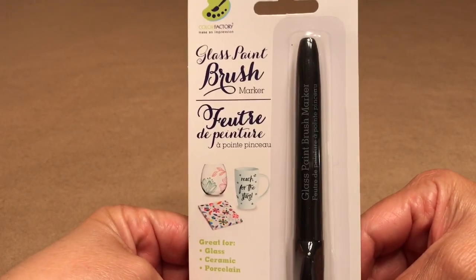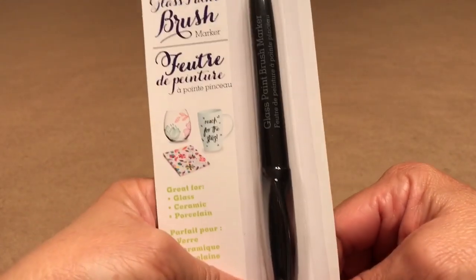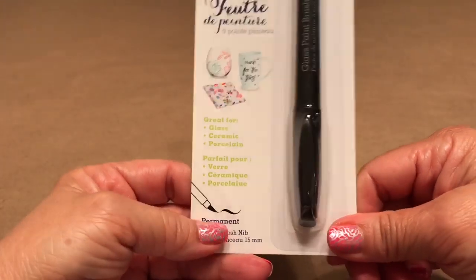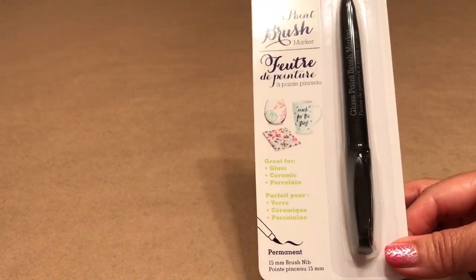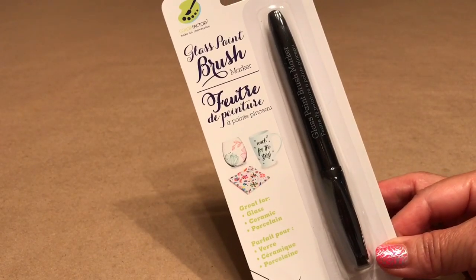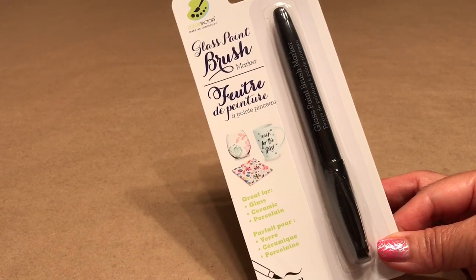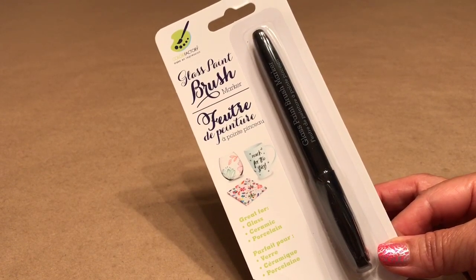A lot of you had requested a review on these glass paint brushes, and I have been working on it, and I finally did try it, and I was really excited. I was so excited to try this product, and I was just imagining so many things that I could do for Christmas, decorating different glasses, cups, plates, what have you.